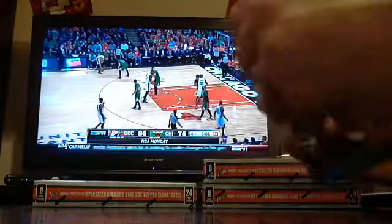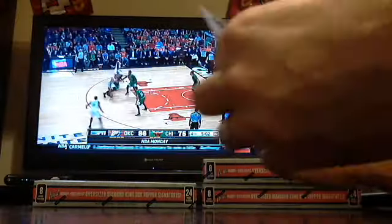Last pack, box number one. All base. Finishing box number one, Donruss Baseball.